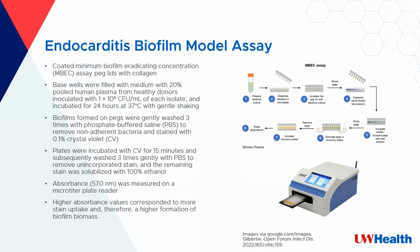So basically they took one of those trays and they filled the wells with a medium that included human plasma of healthy donors, and they inoculated it at 1 × 10⁶ CFU for each isolate, and they incubated that for 24 hours. They then stained those biofilms with crystal violet, and that crystal violet incorporates itself within the biofilm, and it really shows the density of the biofilm.